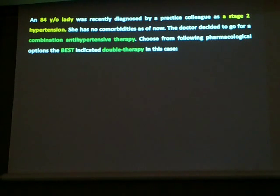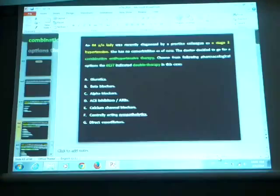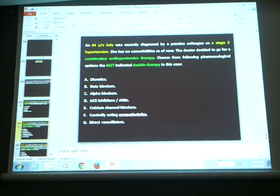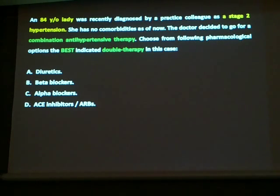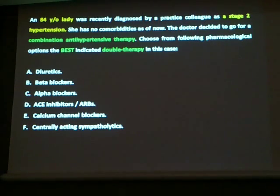Now see what I'm going to ask you. I'm going to list all the antihypertensive classes, and I want you to choose the best indicated double therapy regimen. Diuretics, beta blockers, alpha blockers, ACE inhibitors or ARBs, calcium channel blockers, centrally acting sympatholytics, direct vasodilators. I need two, and it's the best and not the right. If I say the right, then any one of them could be used.